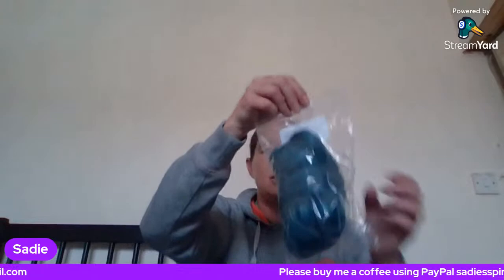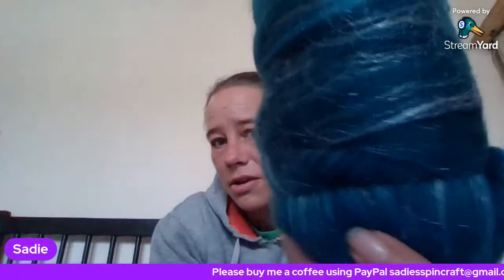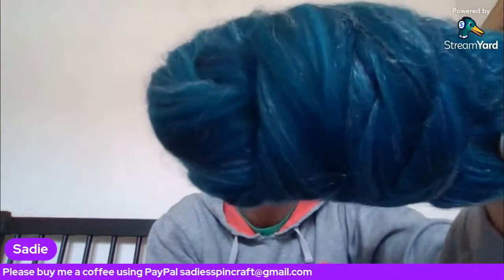Then there is this shimmering cascade, and this is Corriedale and Firestar, which is super bright nylon or Trilobal, whatever they call it. Oh my word, that is gorgeous. I don't know, but that is so pretty.